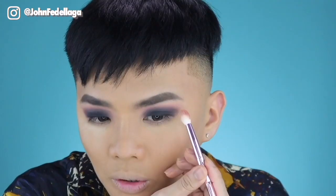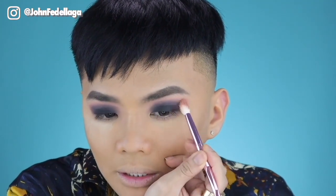So now I'm gonna go with this Rizzy Q. I'm gonna go with my upper crease. And then, dadaan-daan lang ko lang siya, babalik-balikan ko lang siya, just to soften the edges. Okay, so now since our eyeshadow is too dark, kailangan lahat dark, so kailangan walang skin na natitira. At dahil dyan, pupunta tayo sa eyeliner.